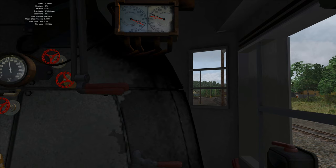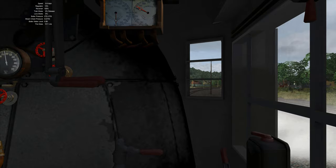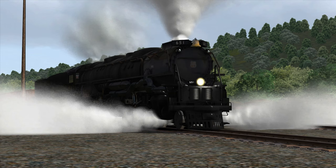So the cylinder cocks are open, and we're going to crack open the throttle. Bell on for safety while we are low speed through the yard. We're keeping an eye on that steam coming out of the cylinder cocks. The cylinders are cold right now, so lots of wet steam as water condenses. And then as soon as it's dry steam, or fairly dry steam, then we'll close up the cylinder cocks.